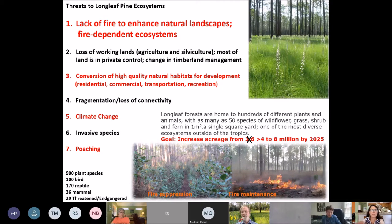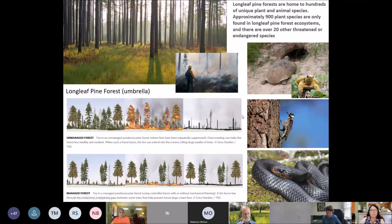Something that is not going to lead to a crown fire, it's going to lead to a low intensity fire that removes those shrubs that allow for our grasses, our herbs, and our beautiful flowers to be there. This is a picture, not of our longleaf pine, but it's a TNC picture that I really like just to show you. This is really looking at an area like you might have out west with a ponderosa pine forest, but it's the same idea.